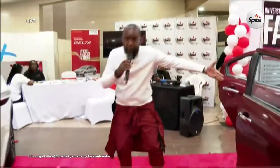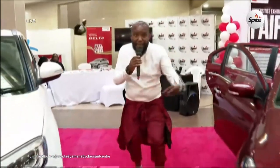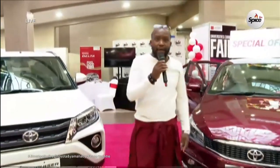Tomorrow, Toyota by CFAO will be here. Come, look at the cars. Look at how beautiful they are. Look at what kind of deal they have. It's a brilliant offer.